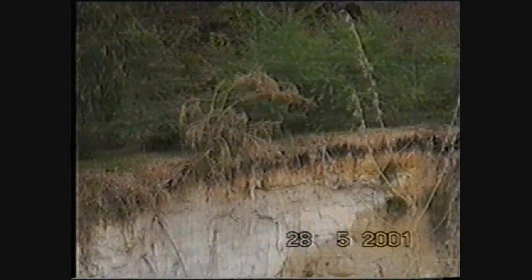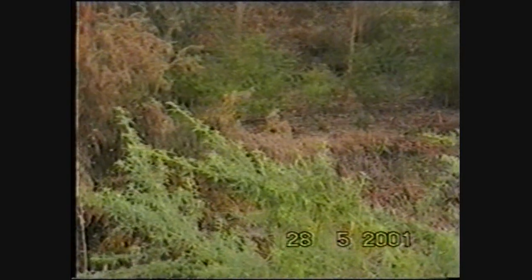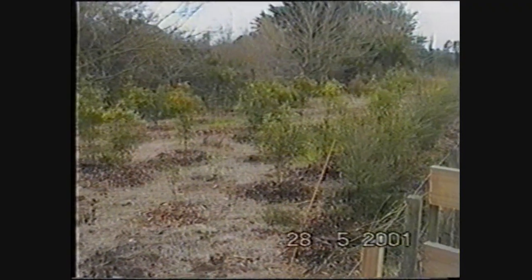An asset to the town. Bit of slumping there, but nothing really severe. Tree lucerne growing along the top. Council don't want us to use tree lucerne. They think it's a weed. I don't think it's a weed. I think it's a major weed suppressor.